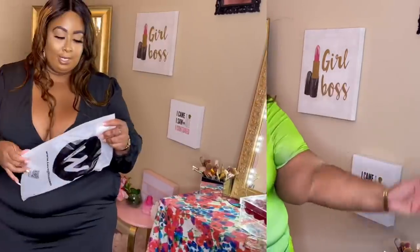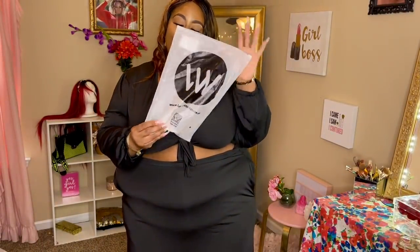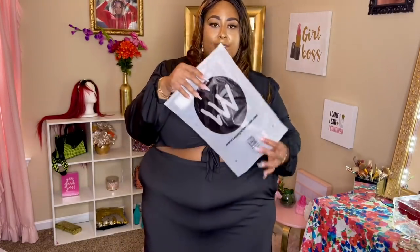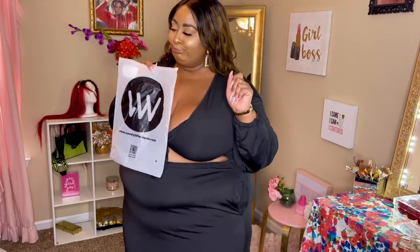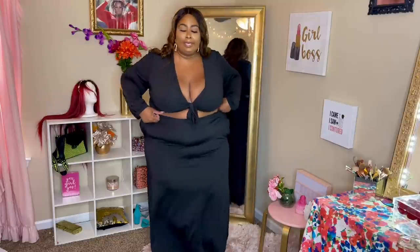Cause we outside. They have some new packaging. Now this is cute. I think what I wanna try, when I'm packing to go somewhere, is to put my outfits in a bag, and this will work perfectly. I saw it on TikTok, so I do want to try it to see if it'll work. But okay, Lovely Wholesale with the branded package. But y'all, get into this little two-piece number here.